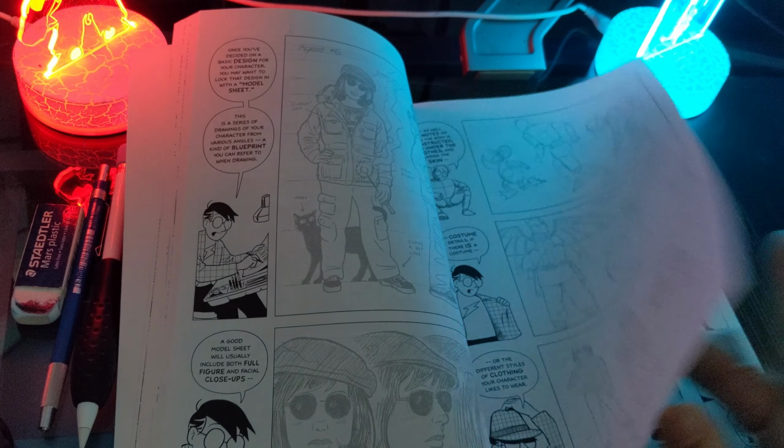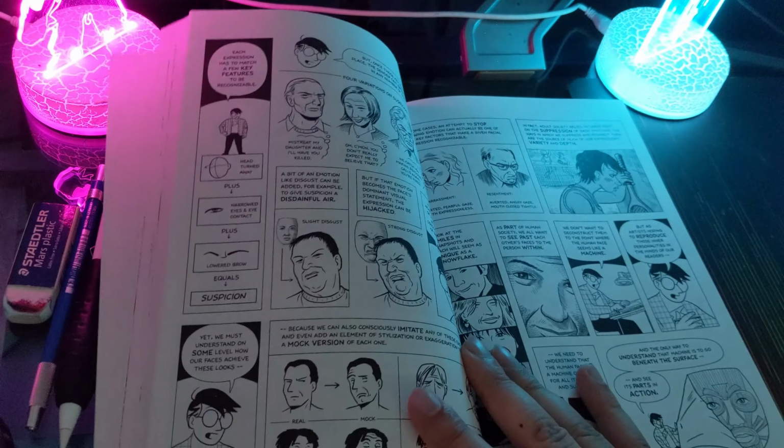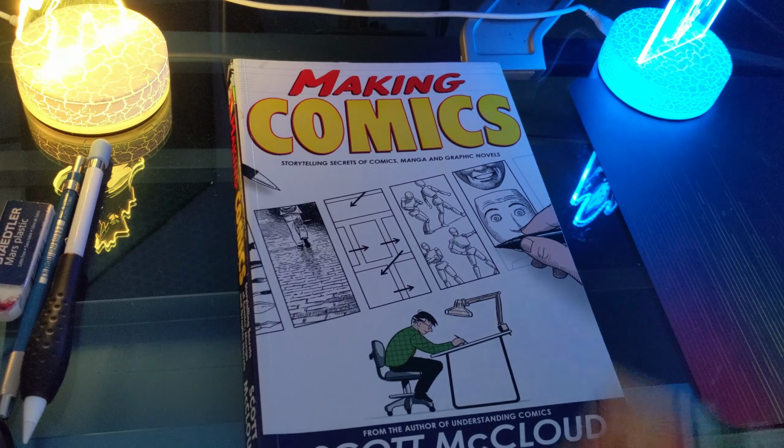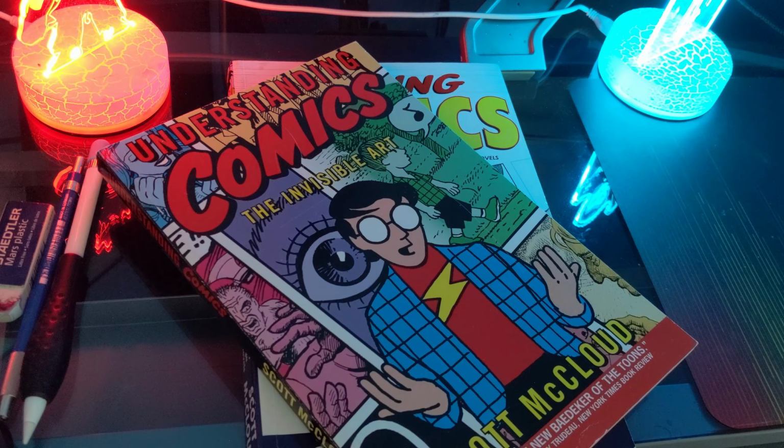There's just an insane amount of detail put into this book. Every question you may have will most likely be answered when you read it. It'll go from shot composition to facial expressions and everything in between. He also has a second book called Understanding Comics, which is also a great read.